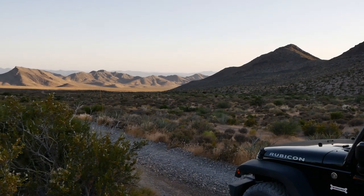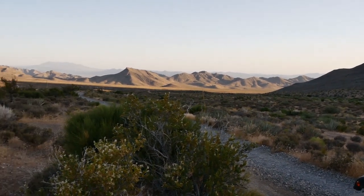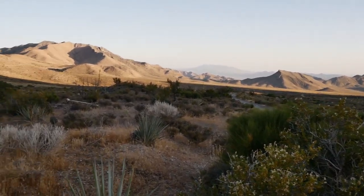But just absolutely gorgeous out here. It's about 7 o'clock at night. Sun's about to set over the mountains that I'm looking at here, and it's absolutely gorgeous. So we're gonna get back in the Jeep here, and I think we got about 3 or 4 more miles before we get to this mine, so we'll bring you guys back once we get to the mine.